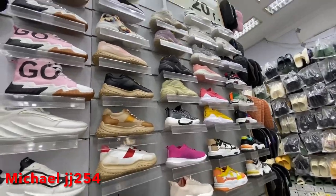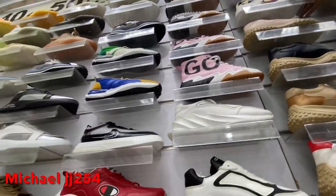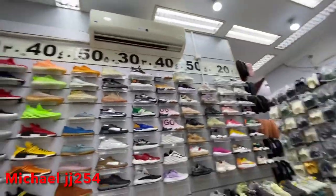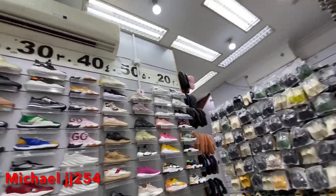This is amazing. The shoes are very, very cheap. See this one. If you go to some other shop, the price is like triple that. But here, it's not even our price.